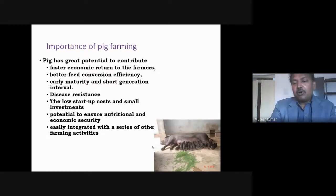So if we talk about the importance, just see in the photographs how the piglets are. There are 17 piglets. This is the Jharsuk pig, and the number of piglets is 17. Just imagine, all of them were weaned after 2 months of age, and they sold those pigs at the rate of 3,000 each.